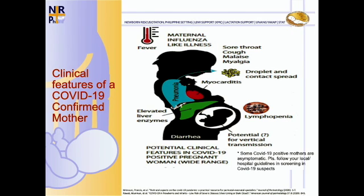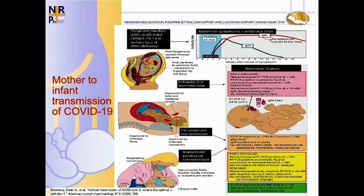As part of our risk assessment, it is now routine to screen for COVID-19 among mothers. These mothers are identified either through symptoms, as shown here in this slide, or through nasopharyngeal swab PCR for SARS-CoV-2. Currently, the majority of maternal cases delivering at PGH are either asymptomatic or with mild symptoms. Mother-to-infant transmission of COVID-19 may occur intrauterine, intrapartum, or during the immediate postnatal period. With institution of proper measures, intrauterine and intrapartum transmission is described as very low or rare.